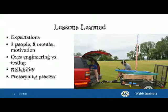We had 3 people in 8 months, and while we were really excited about the project, we also had other work to do for the full course load, and it was hard to keep motivated. Also, we spent a lot of time engineering things when I now think we should have spent some time just mocking up a prototype and building and testing them right away.